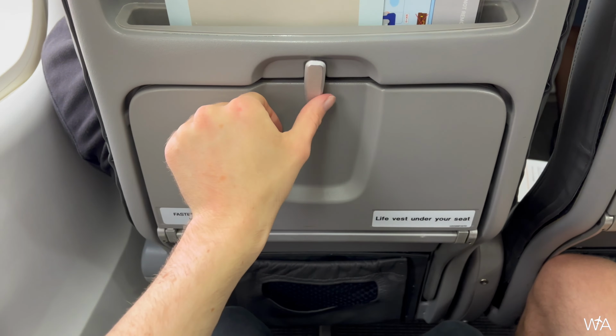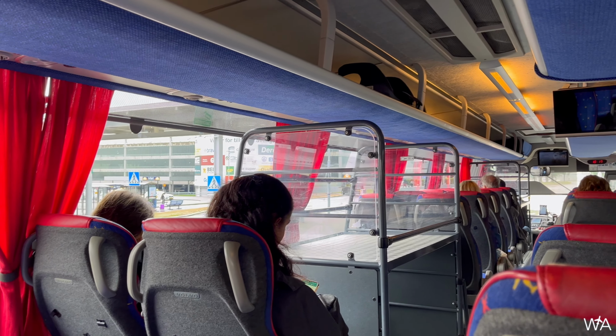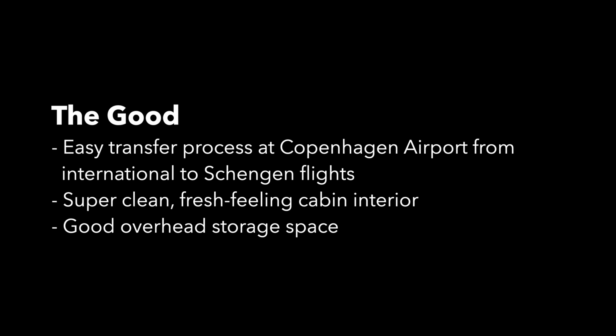Thanks for joining me for this trip report, and I hope you enjoyed it. I was pleasantly surprised by SAS's ATR-72s, which have a super clean and modern feeling cabin. The onboard service was limited, but for such a short flight, you can't expect much more. The transfer process in Copenhagen from an Air Canada to an SAS flight was super simple, and despite the delay, this was overall a quick and easy journey.